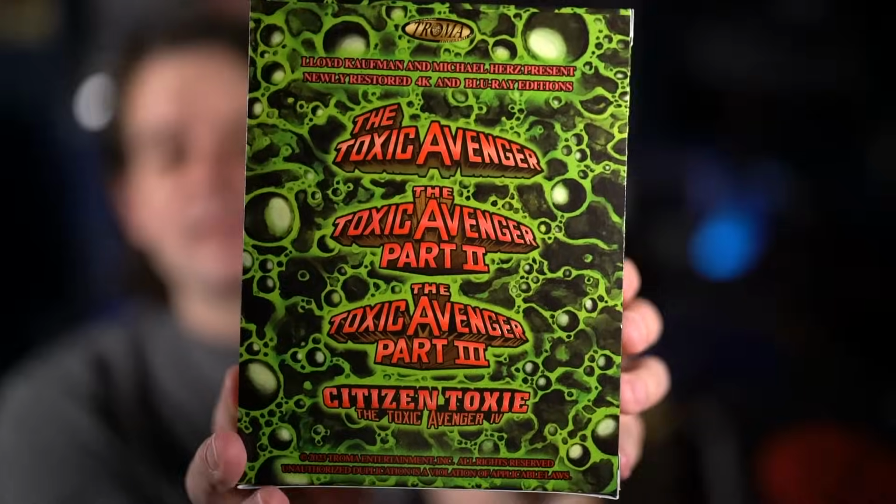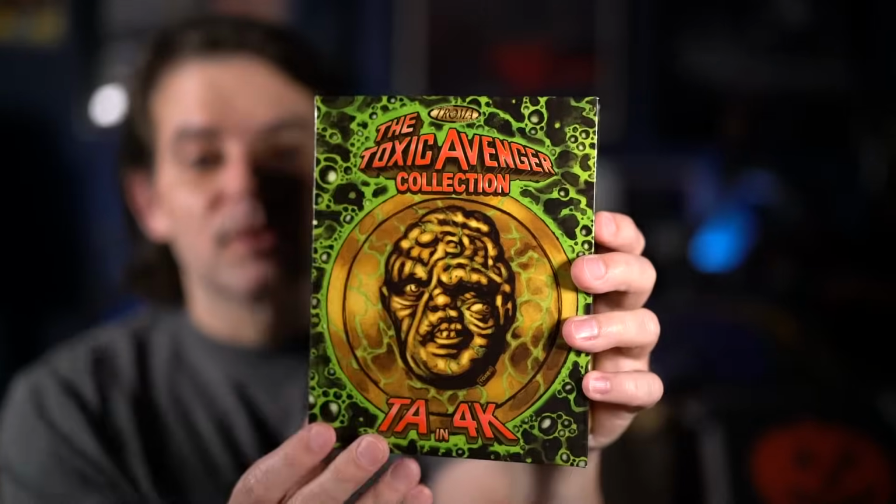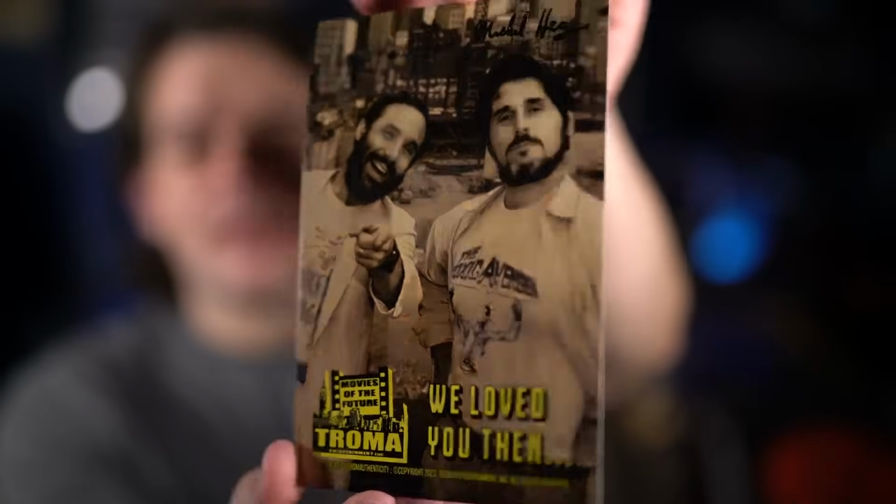But it is nice, there are the titles on the back, and actually the titles themselves are a bit embossed. And it does come with this nice little postcard on the inside. You can see, what is it? It's because it's Lloyd Kaufman and Michael Herz, right? Yeah, which you can see right there. We loved you then, and then on the flip side, we love you now more than ever. So a nice little thing for fans.